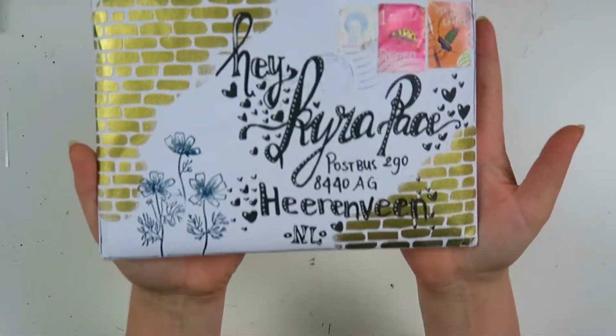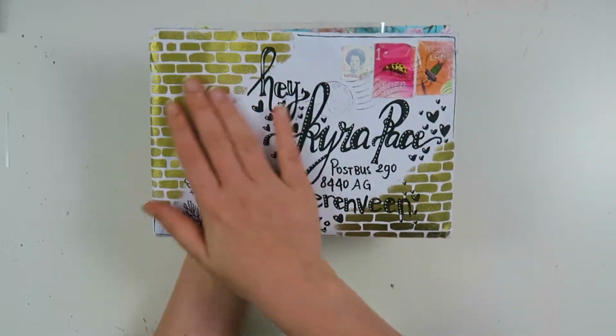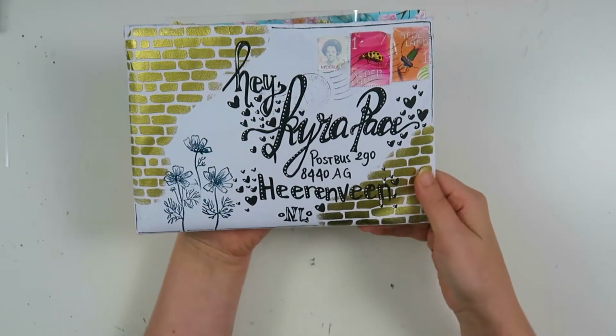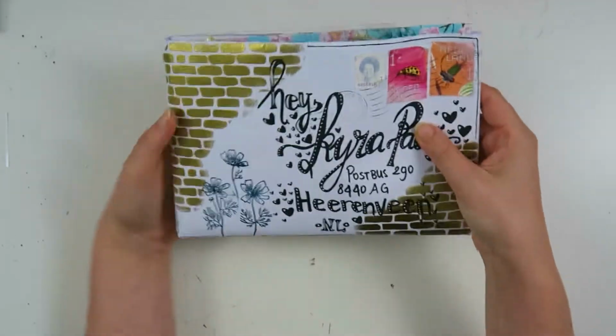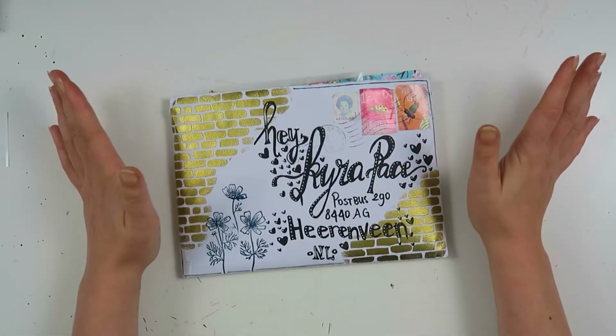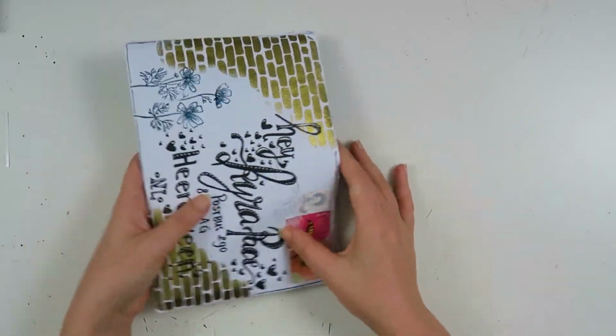So this is from my pen pal Seher, and we love to write long letters to each other, and she made the most beautiful envelope, and this will definitely go in the pen pal journal because look how gorgeous this is. I might keep the envelope because I believe it's an A5 size, so it might fit in my pen pal journal, and we'll put it in there like this and put the letter inside.